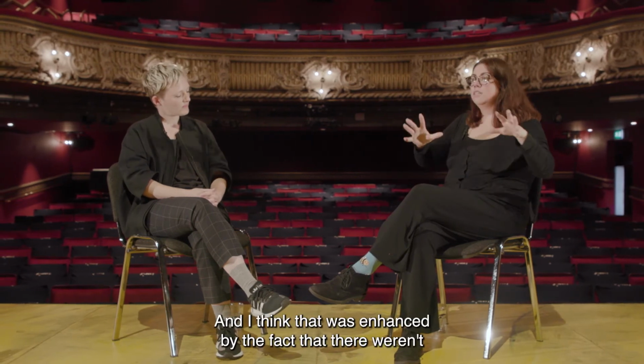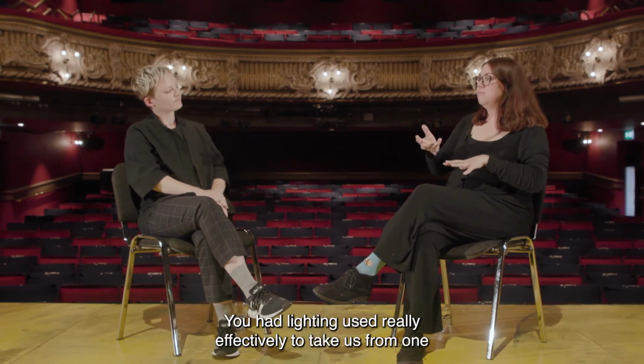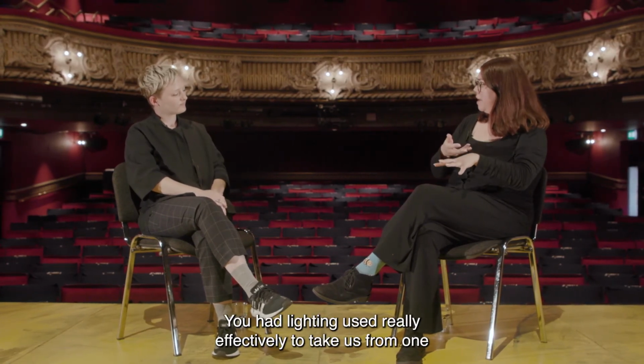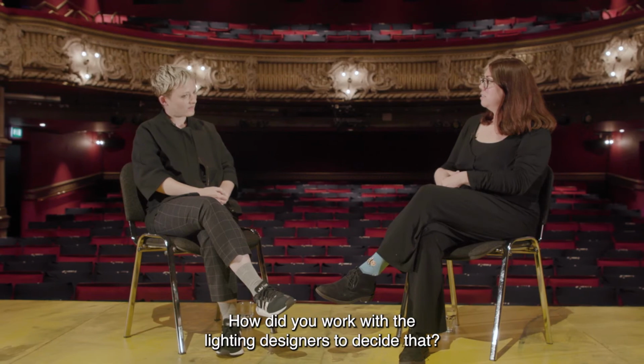And I think that was enhanced by the fact that there weren't any set changes. Yeah. You had lighting used really effectively to take us from one room to another, as it were. Yeah. How did you work with the lighting designer to decide that?